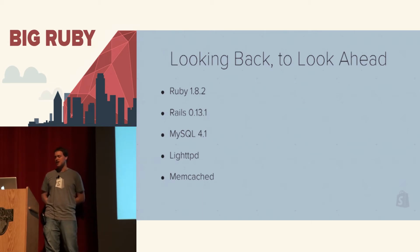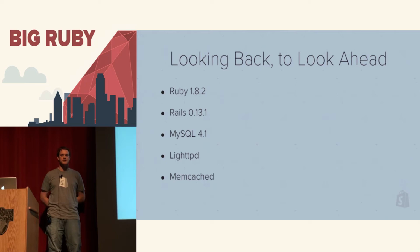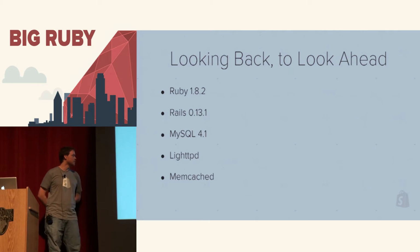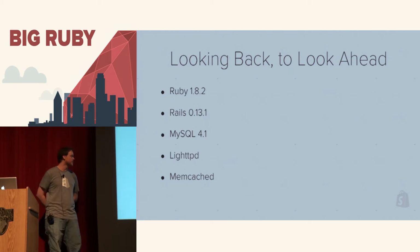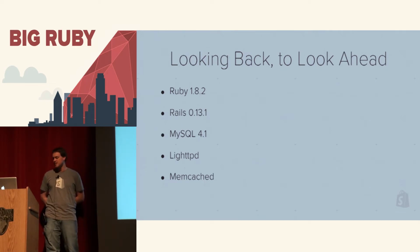But we were probably running on Ruby 1.8.2. We were for sure using a version of Rails before 1.0. We were tracking the master for a long time. We were probably on MySQL 4.1. We were using Lighty instead of Unicorn, and Memcache was already in the mix right from the get-go.